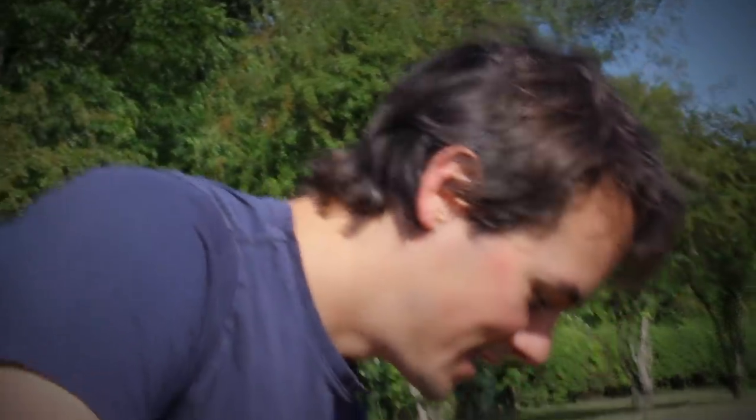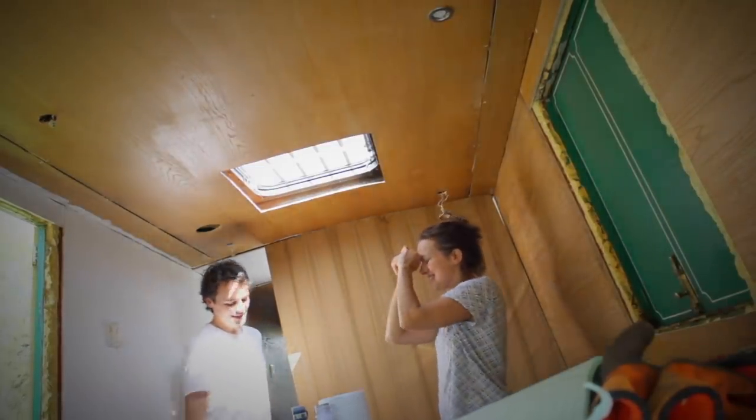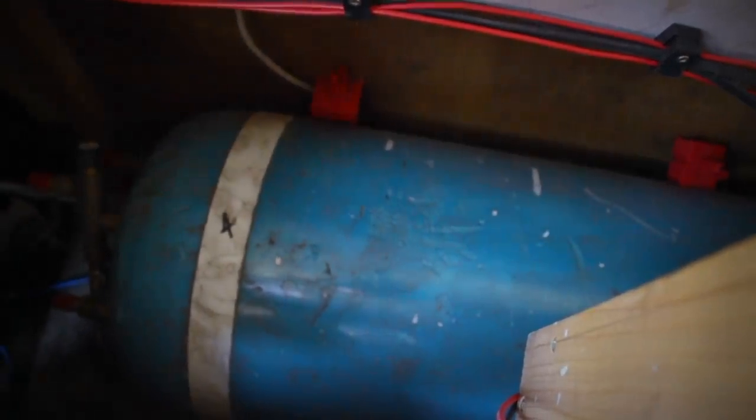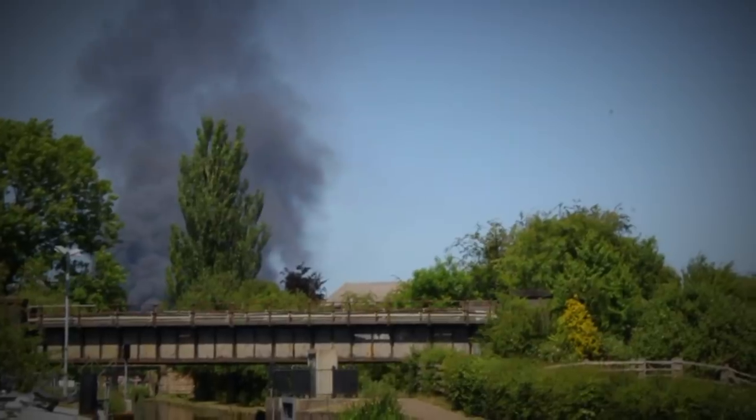This has got to be one of the nicest mornings boat building that we've had. Wow! It's such an iron pair. That blue beast down there, my plumbing Everest. I'm sending smoke signals. Wow, that is a lot of smoke.